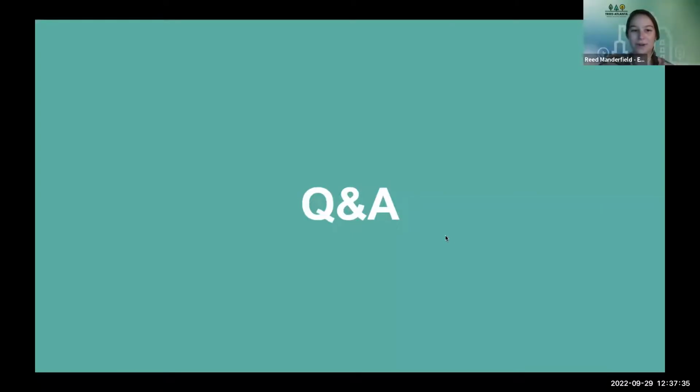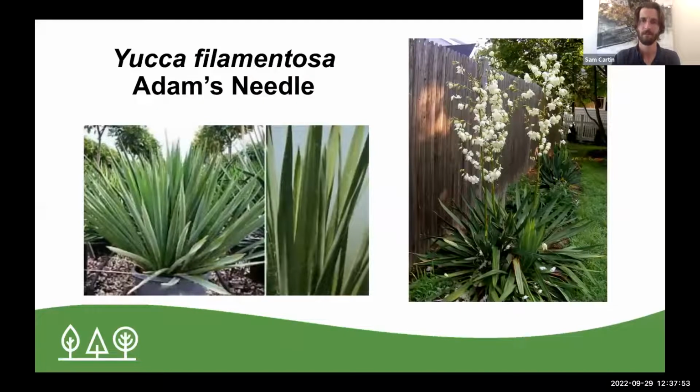And then we have another question. Are any of these plants indoor plants or patio plants? Probably talking about the tree sale plants that you're referring to at the end. I have seen yucca as a potted plant. Potted plant, once again, make sure it doesn't dry out. That's the trick of having a potted plant.